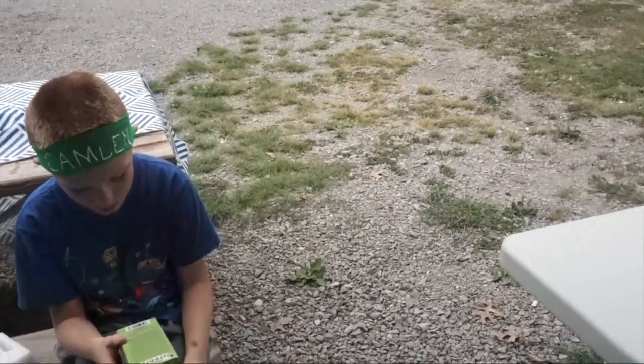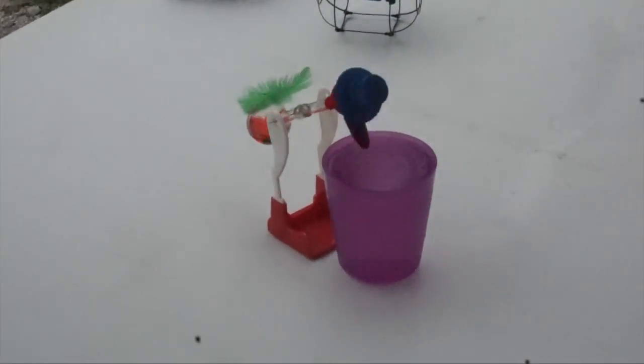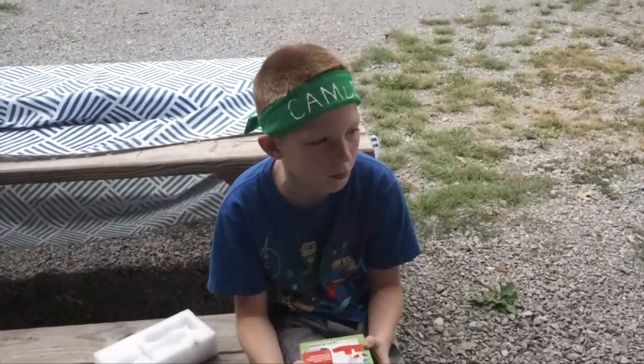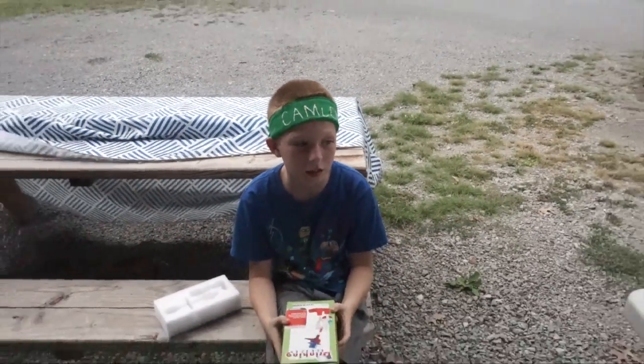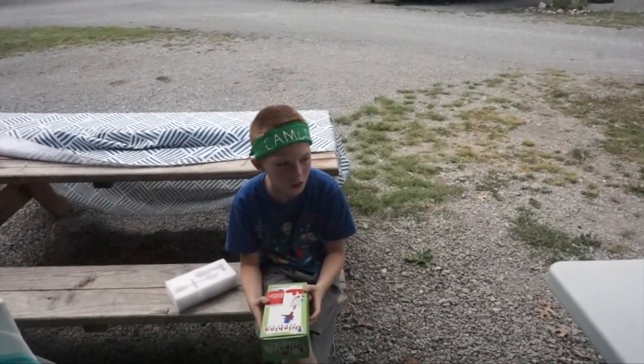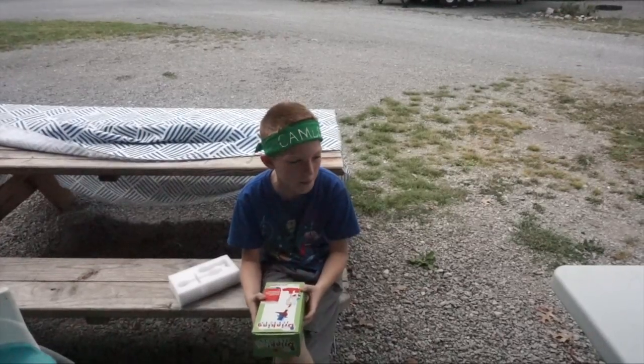Cool. So drinking bird is fun. We've done him before and he really, really does go for hours and hours, doesn't he? Yep. So almost perpetual motion, but not quite, because eventually friction will win out. That's a law of physics.